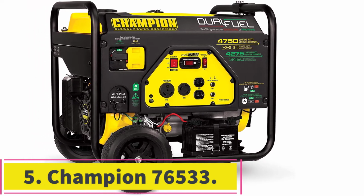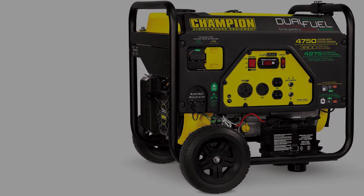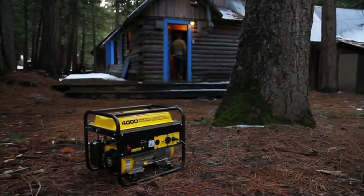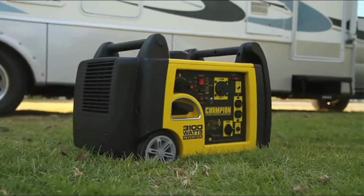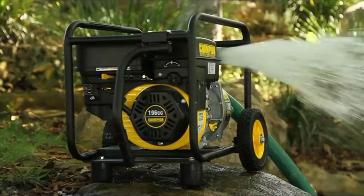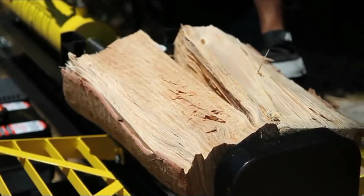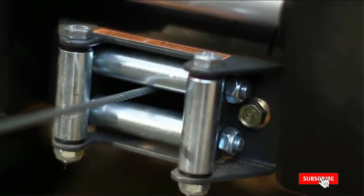At number 5. Champion 76533. Now, let's say you want to find a fuel-efficient generator that still produces plenty of power. If that sounds like you, then you might want to give this one a try. While the runtime is much shorter than more powerful models, it is also able to produce a lot more power. This makes it a good choice for any number of activities, such as camping or tailgating.